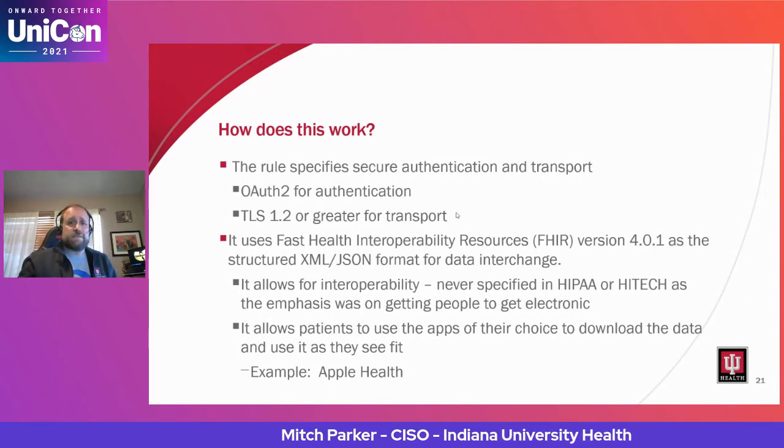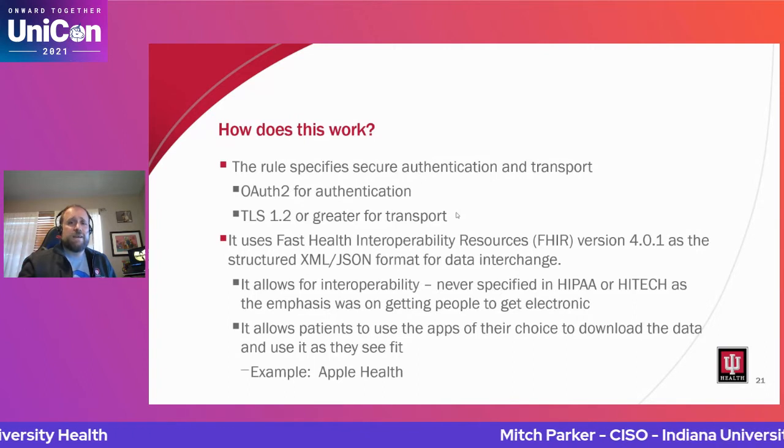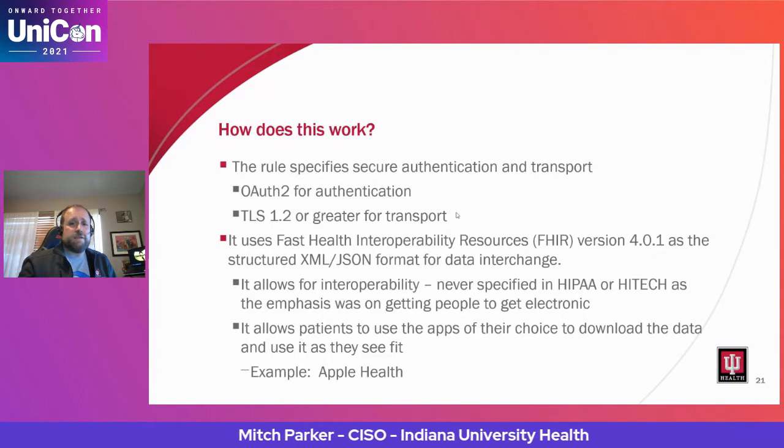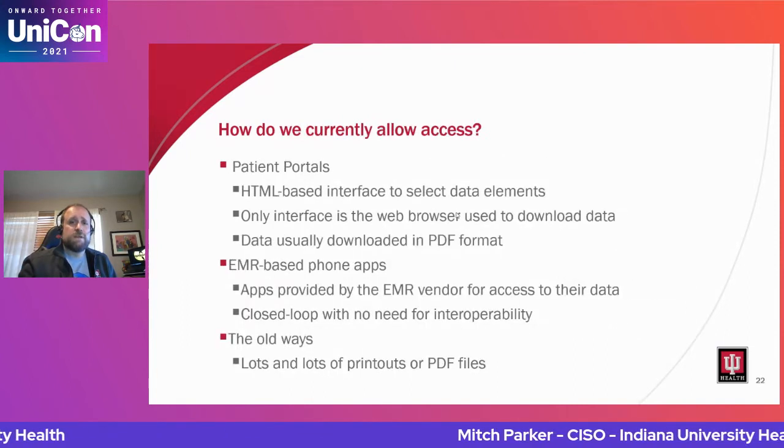And this allows for interoperability. This was never specified in HIPAA or HITECH because the emphasis for those was getting people to go electronic. And it also allows people to use the apps of their choice to download the data and use it. So the two biggest examples I can think of: number one, Apple Health, and number two, Samsung's.